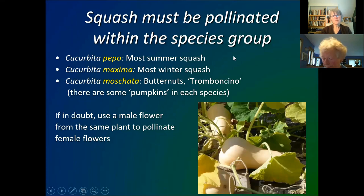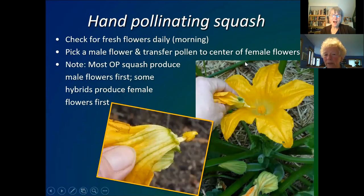That's great. And someone actually said in the chat that they've had this problem, so they really appreciate it. Everybody has this problem. Yeah, just remember the female flower has the little fruit. It'll look round if it's a pumpkin or heart-shaped if it's an acorn, but that's not the one to pick. You pick the male flower.